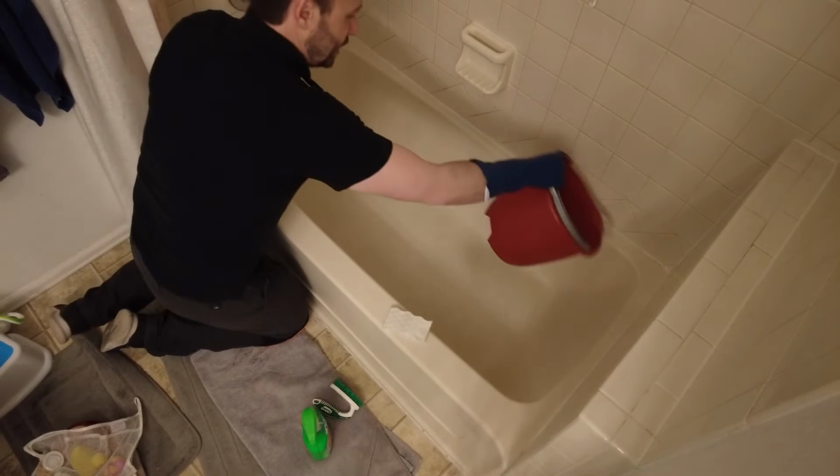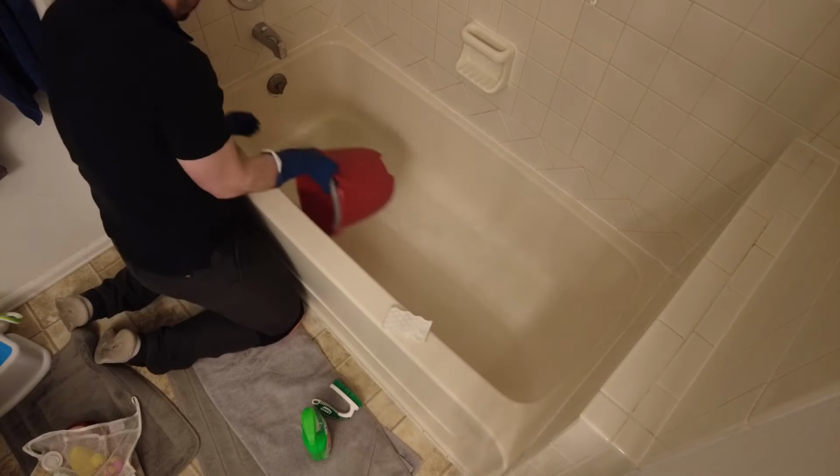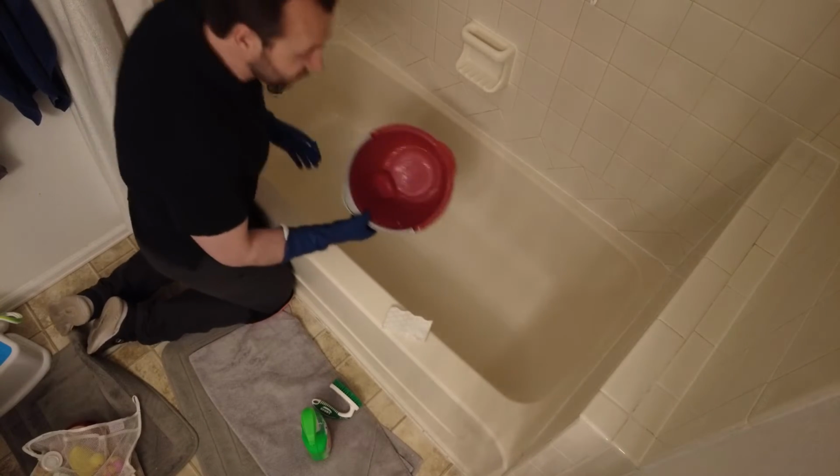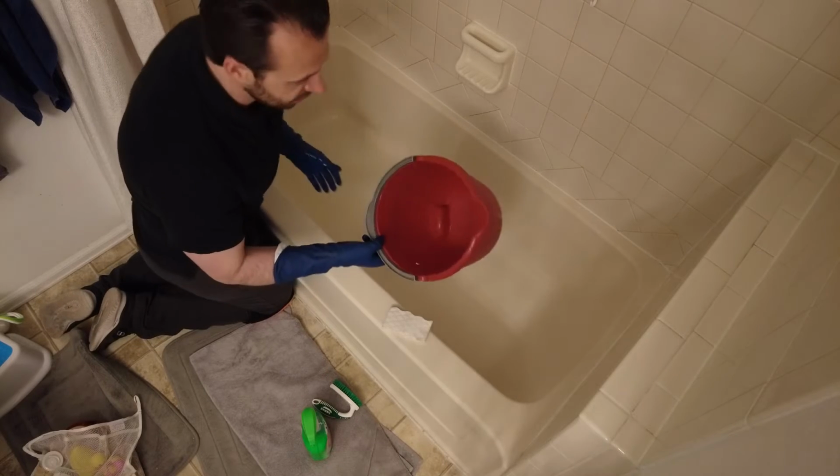So now that that's all done, I'm going to take my bucket here and just dump the water to rinse everything around the tub. And then finally, I'm just going to fill this up because I'm going to need a bucket of hot water for when it comes time to clean the floor.